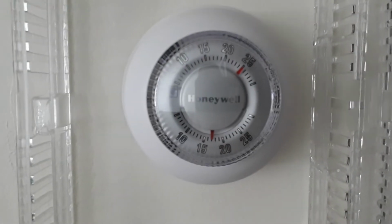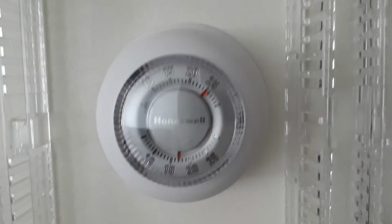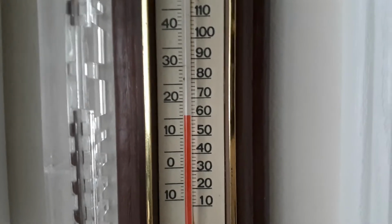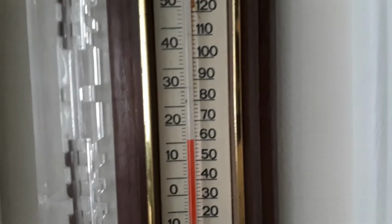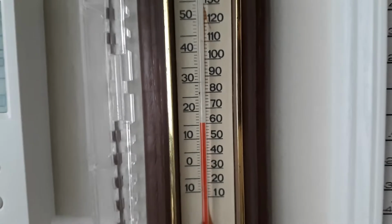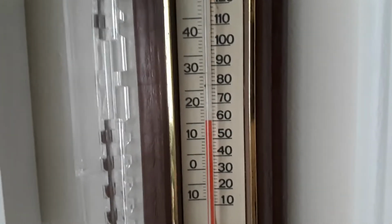And the mercury thermostat here is reading 17 now. So 17 degrees Celsius on the mercury thermostat. And this one here is reading 15 degrees Celsius or 59 Fahrenheit. Huh, interesting. That's pretty cool how the way it works. I normally like my heat to be set at about 22 or 72 Fahrenheit. It's where I usually like it.